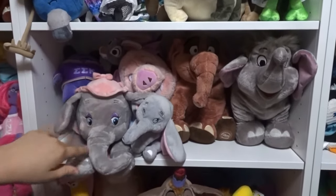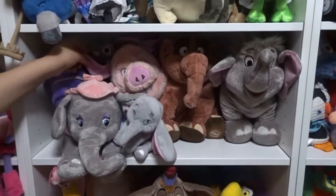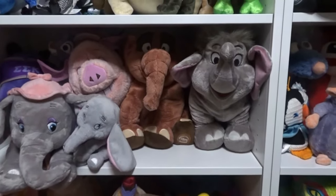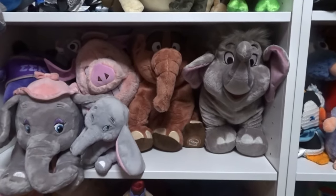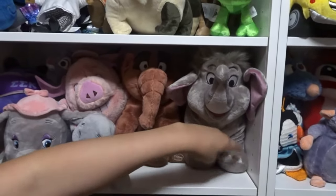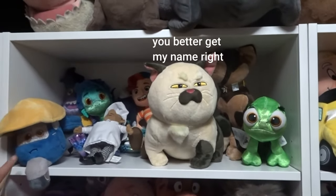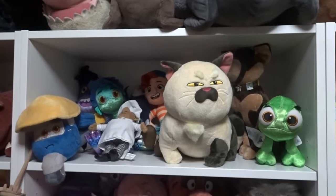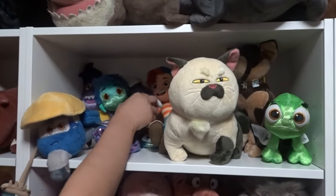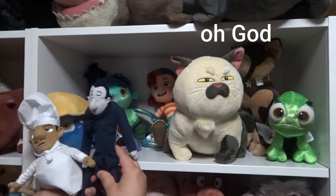I have Mrs. Jumbo, Baby Dumbo. I have one of the pigs from Home on the Range, Tantor from Pinocchio. Tarzan. Okay, Tantor from Tarzan, and Junior from Jungle Book. In this row, I have this car from Cars, and then I have Skinner from Ratatouille, as well as this guy. He is really old.